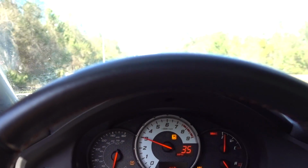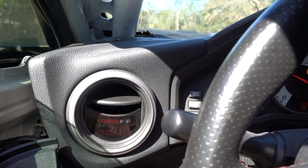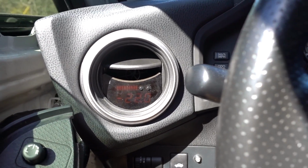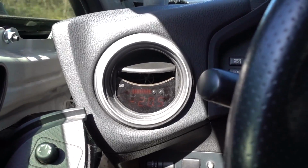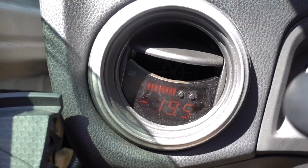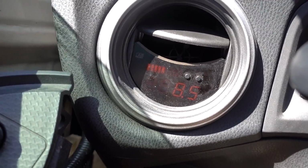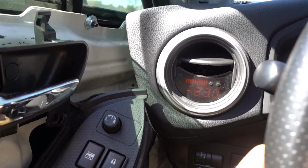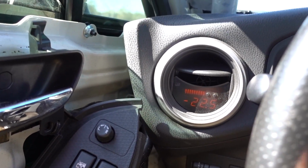All right, now we're out here driving it. Drift Dad didn't want to come along with me, so I have an empty passenger seat. He was afraid that I was going to drive too crazy on the public roads. My gauge is reading boost right now. So hopefully when I gun it, we'll see it go up to about 12 PSI. 9 PSI, so a little better, but not quite hitting the boost mark.